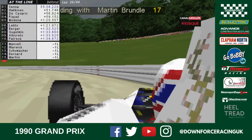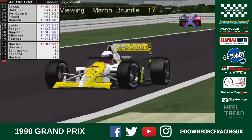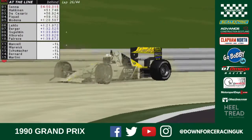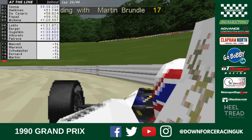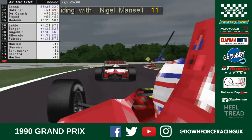And that's Brundle, he's off again! How's he done it? Let's have a look. We're looking at Martin Brundle in the Minardi. It's exactly the same kind of moment. And he's just gone off at a similar corner to where he went off before. So I'm afraid Martin Brundle, the car is clearly not handling particularly efficiently, as Martin Brundle isn't getting a lot out of it.